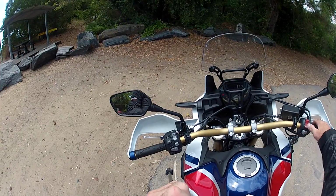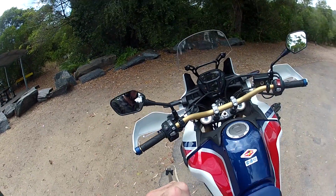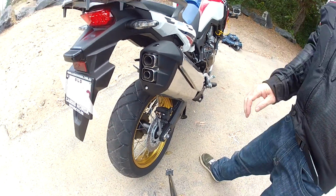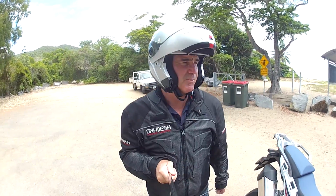I'll just start it up. Beautiful sounding bike. Absolutely super smooth to ride. The gearbox is silky smooth.